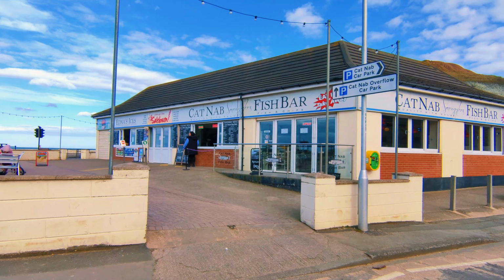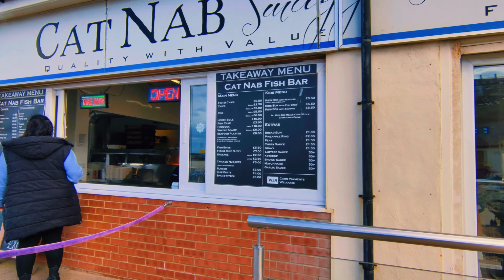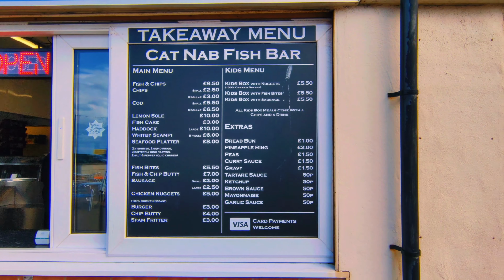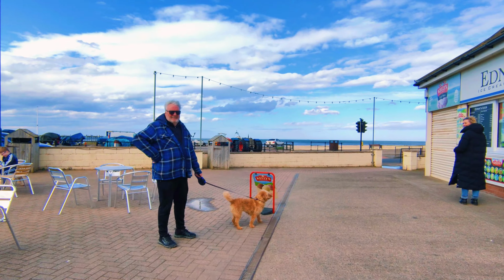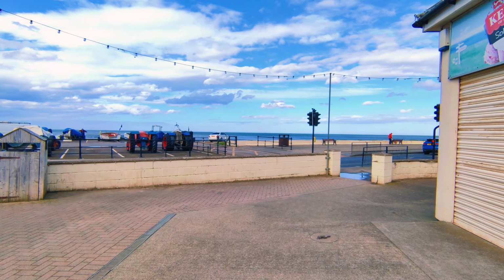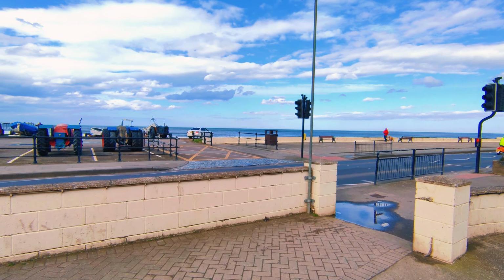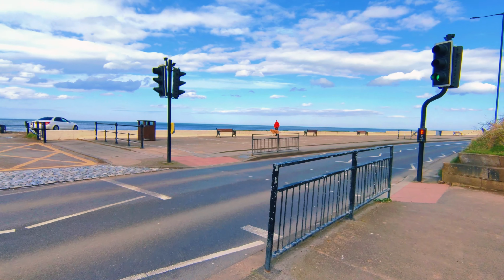As you'll see as we walk along, there's quite a few places to have a bite to eat. As you know, if you've watched any of my videos, I do like to keep a track on how much things are. And this one isn't necessarily the cheapest place in the world. But there again, I've not tasted the food, so it could be fantastic and worth every penny. I'll leave that up to you. If you've been there, let us know in the comments.